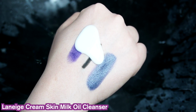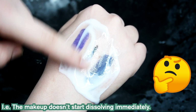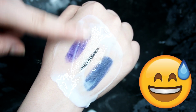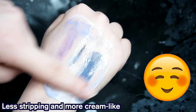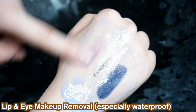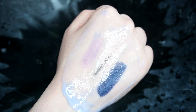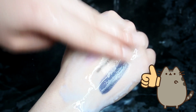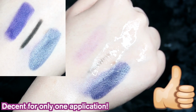In terms of the Laneige Milk Oil Cleanser, I'm quite surprised, as this is an oil cleanser, how this doesn't have the immediate same effect as the Oat Balm Cleanser, which kind of shows you not all oil-based cleansers are created equal. This is definitely a lot more gentle and feels creamy on the skin. Laneige do state that for tough makeup removal, a micellar water is needed. Eventually, this product does begin to dissolve the makeup. When water is added, you can see that both the MAC lipstick and the eyeliner have begun to fade, and the liquid lipstick has budged a little, as it started to bleed a bit. It's not the strongest cleanser, but it's still done a decent job.